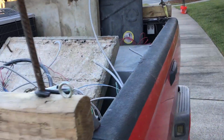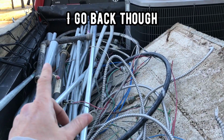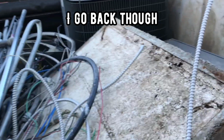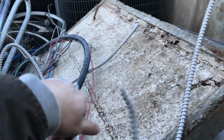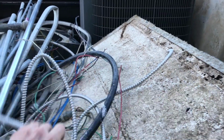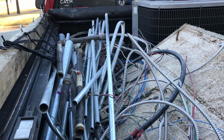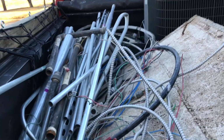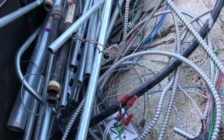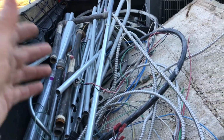Alright, so unfortunately I didn't film getting all of this. There's quite a bit of wire in there and some conduit. I think most of this stuff is still full of wire as well. These were in open tops that I only hit on the weekends, but unfortunately I was on the phone the whole time, so I was getting all this out while I was on the phone, so I couldn't film it. But that is what it is. Anyway, it was a pretty decent score. There's some good metal there, some good wire.